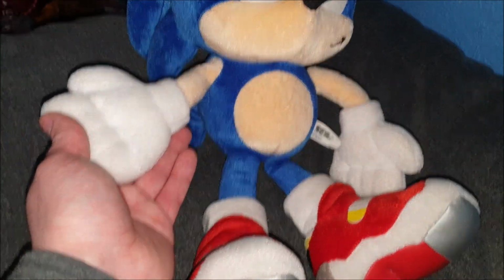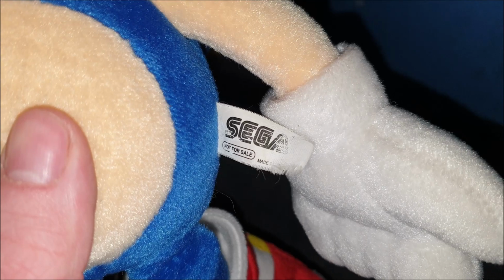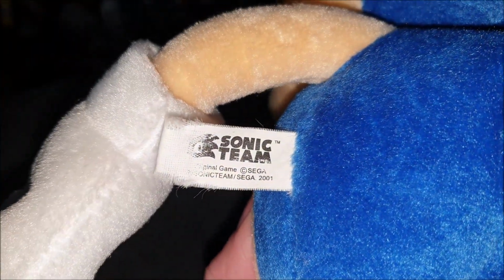He is in mint condition. I'm very lucky. The only thing I have a problem with is the tush tag. As you can see, it is slightly faded. You can see there the not for sale version there. But yeah, that is my only issue. There is no other damage on him.